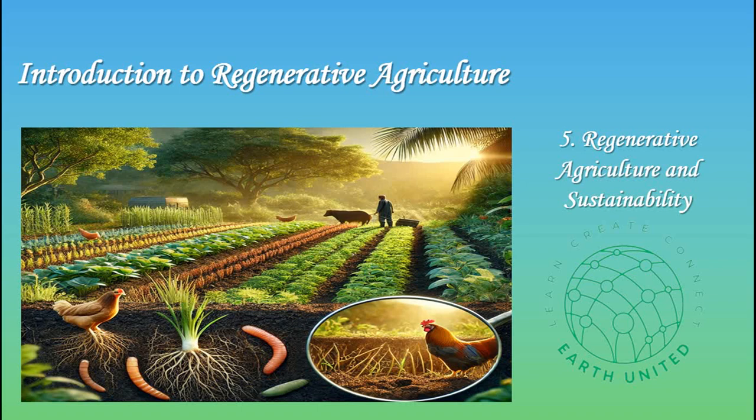It's about shifting from a culture of extraction to a culture of regeneration. Of giving back to the earth rather than just taking from it. Beautifully put. It's about understanding that the health of the planet is directly linked to our own well-being.